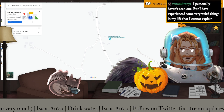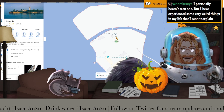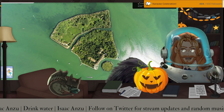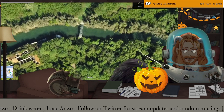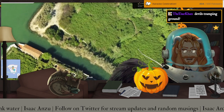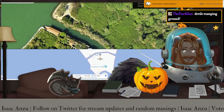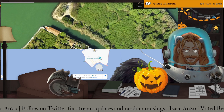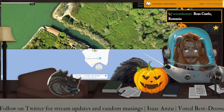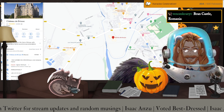All right, let's try to find some real creepy places. The Isle. Can we? Are you not even allowed to get closer to it? Looks like there's some either vineyards or abandoned stuff. Man. Next one. Grand Castle, Romania. Ooh.